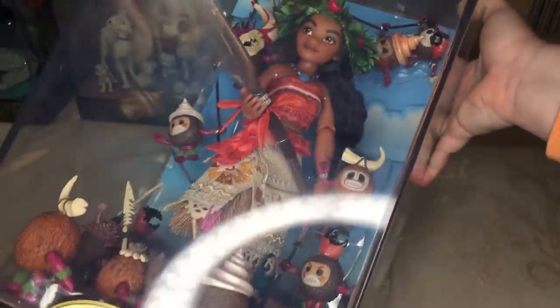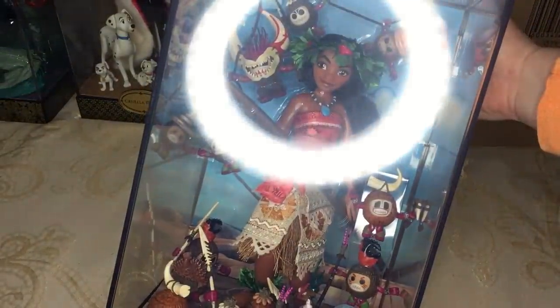Oh, look at the little guy back there trying to go for her booty. There's like the king up there too. It's so hard to get it very well with the light. But then if I turn the light off, it's not good either. See, now you can hardly see anything.